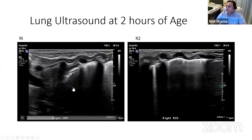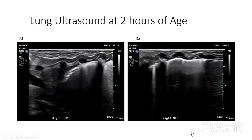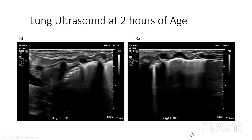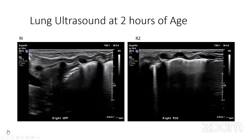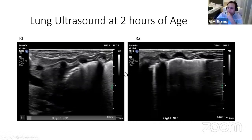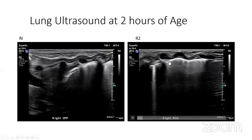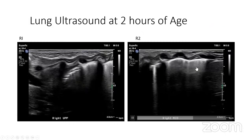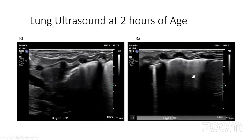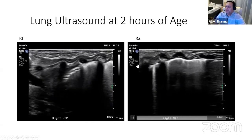Okay. Really good. What about R2? R2 is also, as we have here, on the left side, the pleura is irregular. After that, it's regular, with good sliding. Not very good sliding, but there is sliding. There are many comet tails and some B lines, and I think an A line in between. Excellent, beautiful. Anything else you'd like to comment upon?